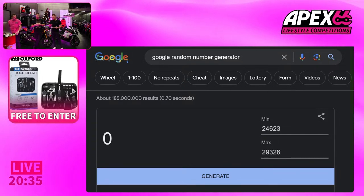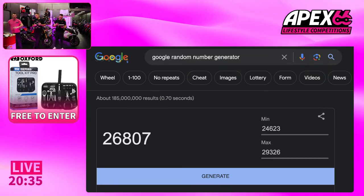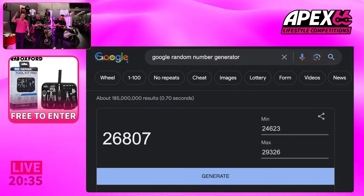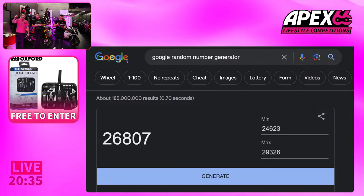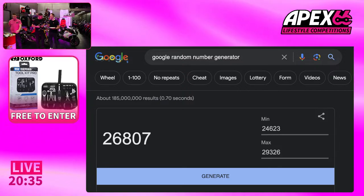We generate the number and it comes up: 26,807. We match that to the entry list, see if that's the ticket number that is sold. If it is, you are the winner. If it isn't, we simply generate another number. That is the Apex 66 promise. Guaranteed winners every time. Give the prize away regardless.